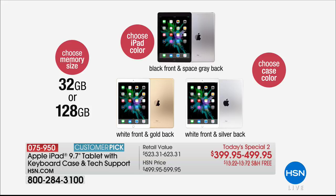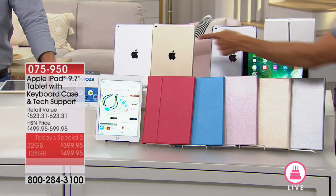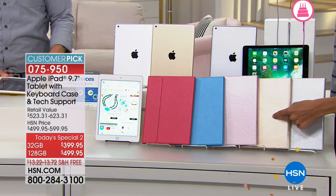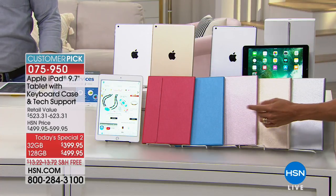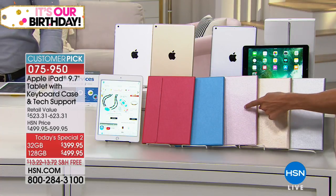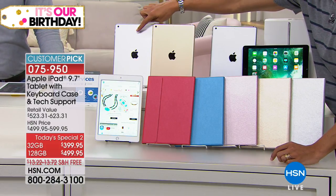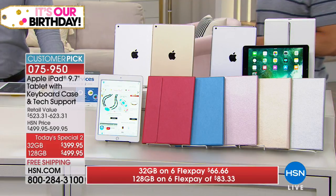Then you choose the color case. So you started with the memory size, then you chose the color of the iPad itself, then you choose the color of your case. We've got silver, we've got gold, we've got rose gold, we've got blue, we've got red, and we've got black, which Bill is using right now. Now I'll let you know, if you want rose gold, it's always our first to sell out. If you want a silver iPad, it's our most limited and one of the more popular ones today.